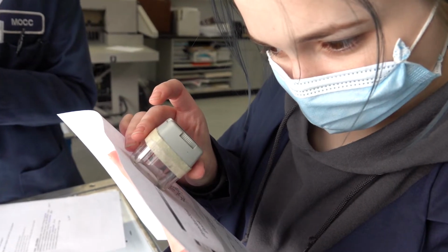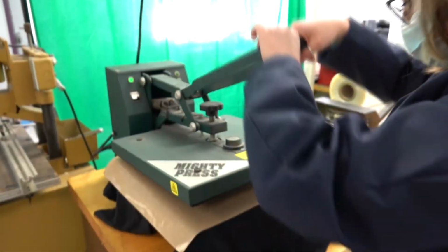It is fast-paced, but you always are able to ask the teacher for help. He's always willing to come and make sure that you know what you're doing.